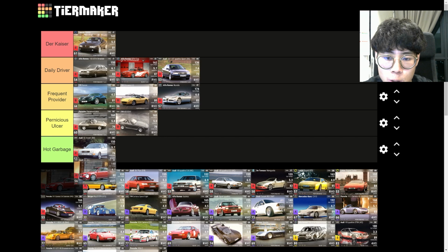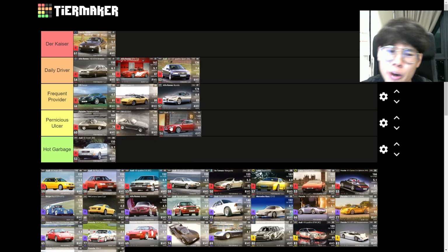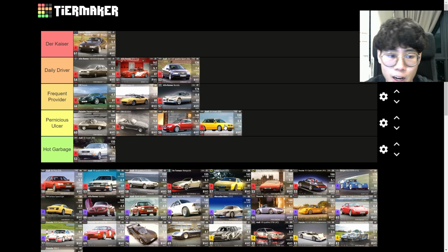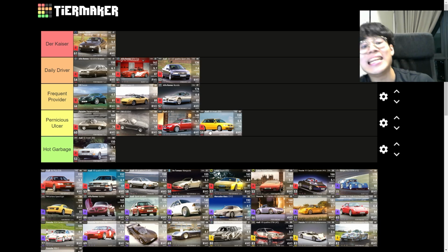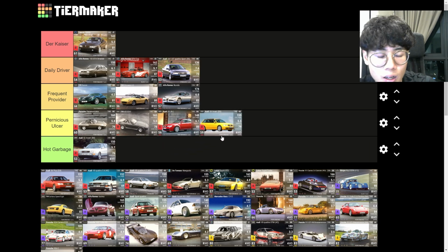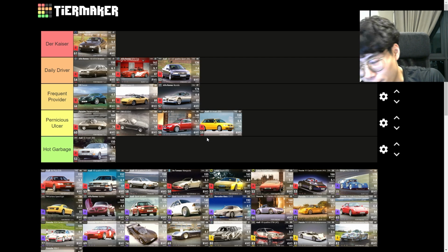The S3 as well is going to be pernicious ulcer. I mean, it's 4-wheel drive medium. At least it handles a little better, I guess, but it's still flat out garbage. And then we also have the S4 Avant, which is like a pernicious ulcer. I'm being nice putting these two cars in pernicious ulcer. Every part of my being wants to put them in hot garbage. They suck. But it is four-wheel drive. It is medium ground clearance.